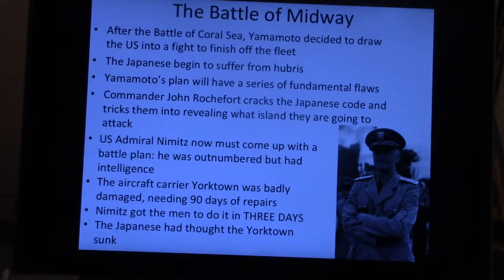So while all that is going on in the European theater, it's the Pacific theater where America has entered the war. And the first thing that happens after the attack on Pearl Harbor is the Battle of Coral Sea. At Coral Sea, Yamamoto decided to draw the American fleet into combat to finish it off, to destroy what he didn't get at Pearl Harbor.